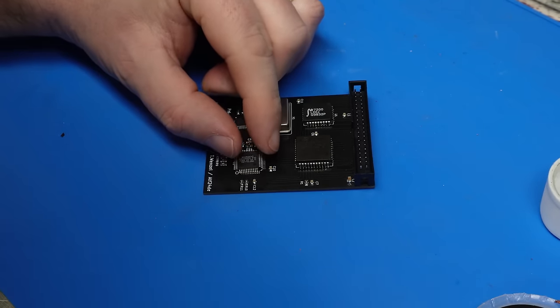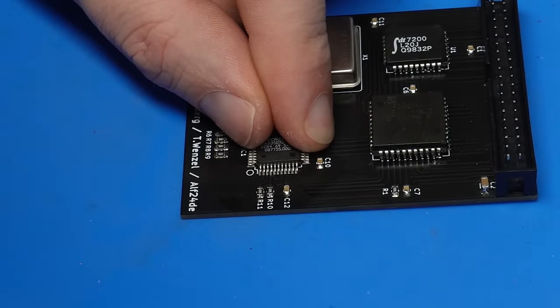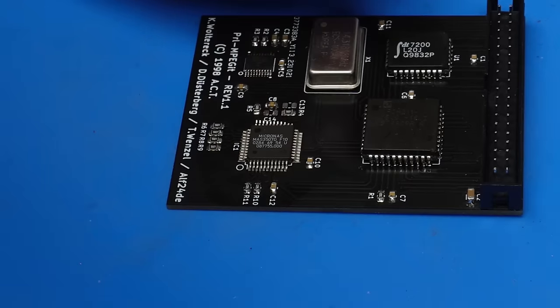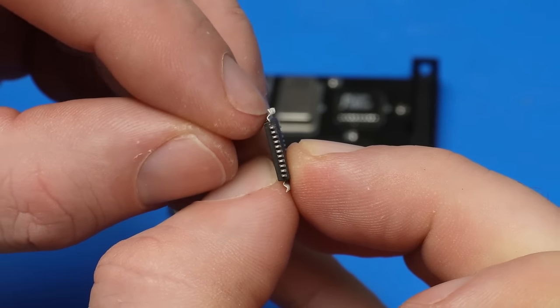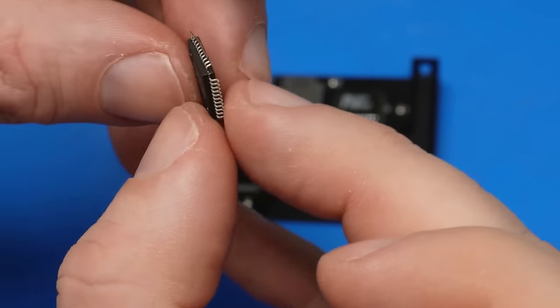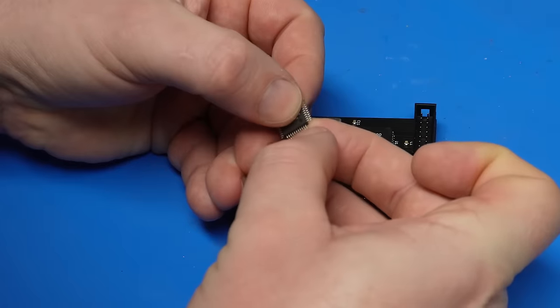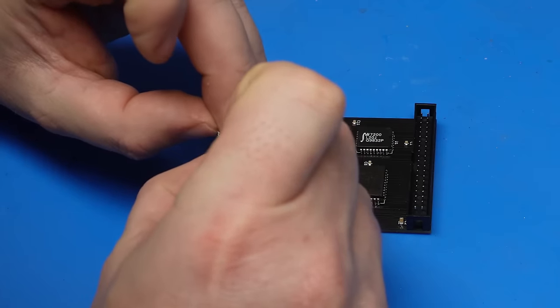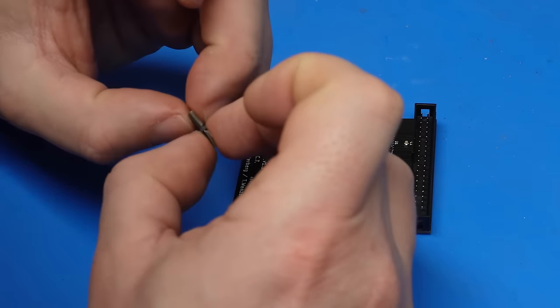So let's get this stuck down. Hey, would you look at that? The pins of this must have got bent slightly in transit. That's annoying. Just along there, those pins are bent out of shape, as is that side. Can I bend this back though? There probably is a better way of doing this other than just using your nail, but I suppose if it works.